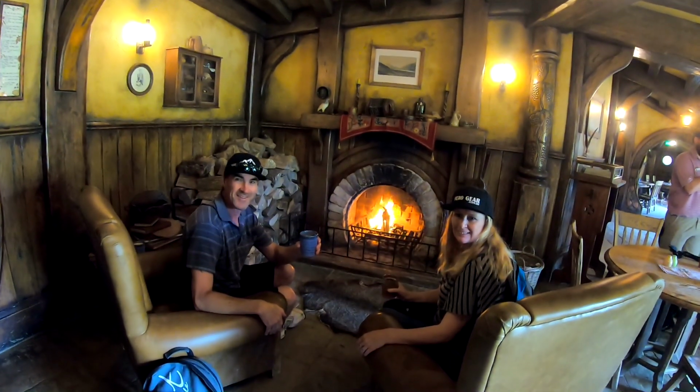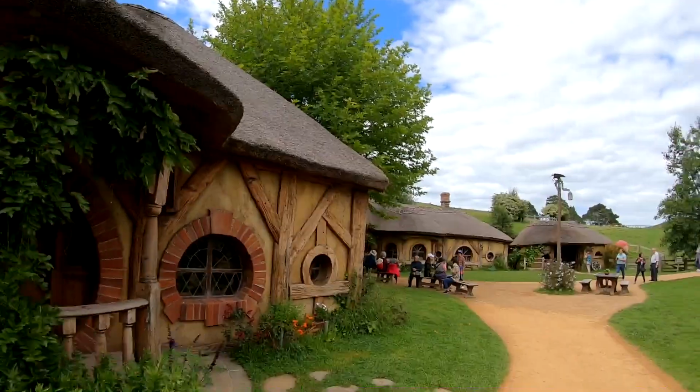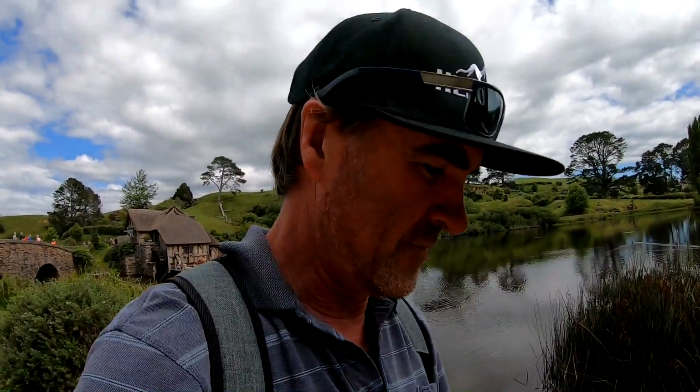Oh, look at these cozy little hobbits. Let's have a look at the front of it. Oh, how cool is Hobbiton? It's cool. Awesome. I've loved it. Cheers. It's even better than I thought. Drinking my beer at the Green Dragon at Hobbiton. Pretty cool.